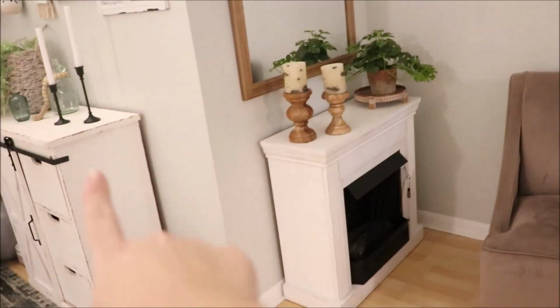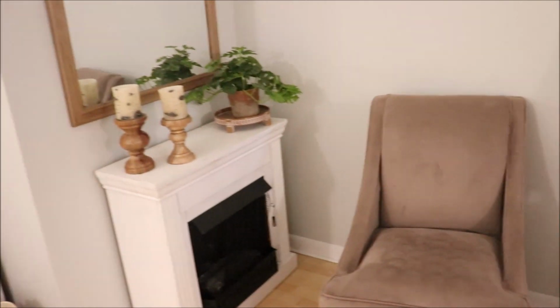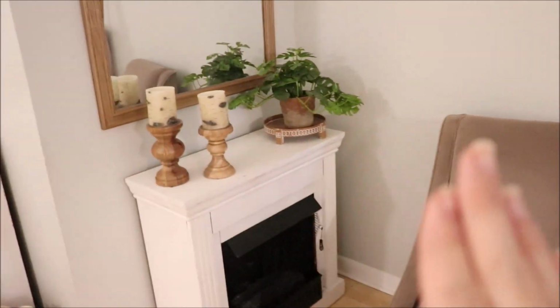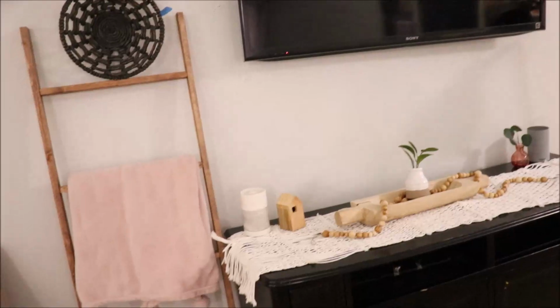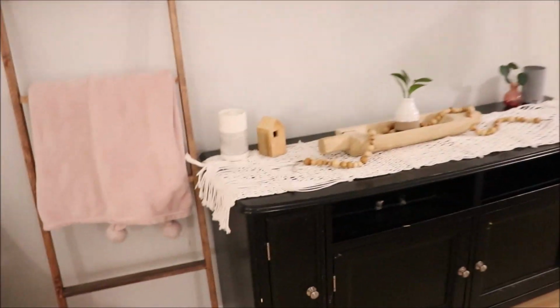Okay, so this space over here, normally I had this piece of furniture. This fireplace I've mentioned in other videos. I am planning on selling. I just haven't listed it yet. But I'm having a family member build me a much larger fireplace, and it's gonna go under my TV. So that is in the works. Hopefully I will have it for Christmas time. I just have to go buy wood so that they can start building it for me.